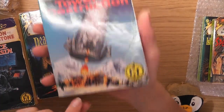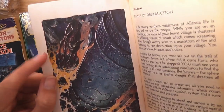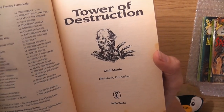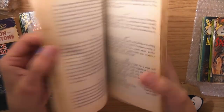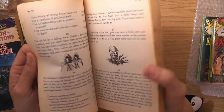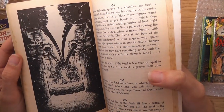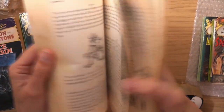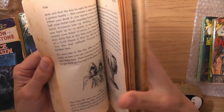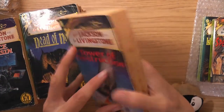Tower of Destruction. You did the art. Oh, look at that. Cool. Pete Kifton did the artwork. Little warrior. Not many big ones in this. That's what she said. Lots of inking. Oh, weird. Like he's in an ice cavern. Oh, I like that look. How cool is that?